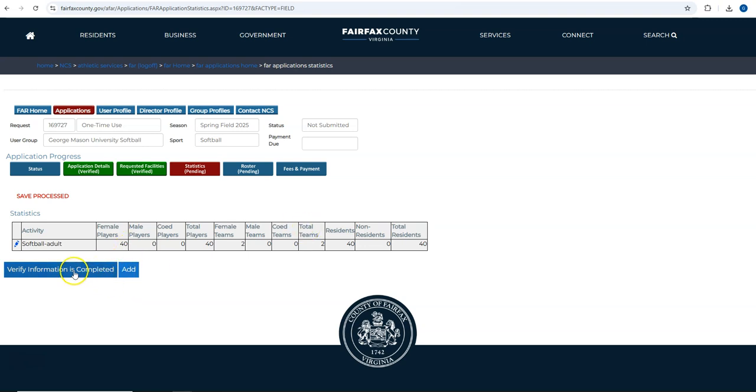And we're going to go ahead and verify this. As you can see in here, it has 40 residents, even though not all participants may be county residents since they're at Mason, but we are allowed to put them as county residents since this is an event that's within the county per the university. And that includes the visiting team members. We can list them for these purposes as residents. So go ahead and verify this information. As you can see, the statistics are now in verified status.